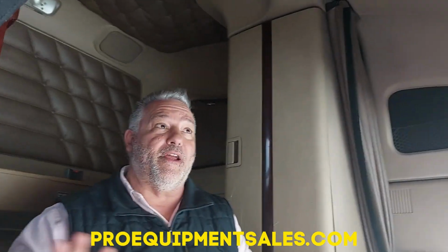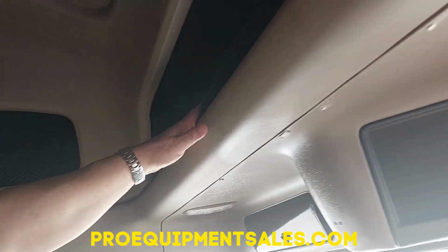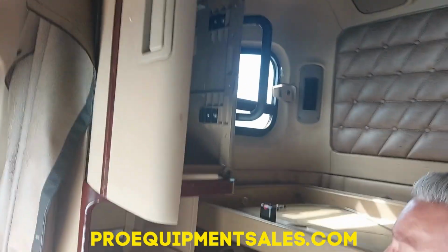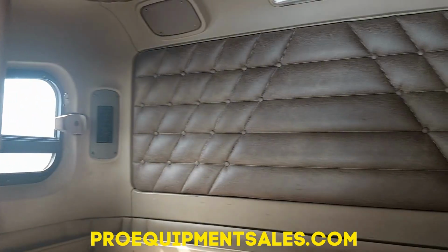You got plenty of space. You got storage on top. You got storage on the side. Storage over the driver's side. You got all kinds of closet space in this thing. You got your room for your television here. Let me show you this also.